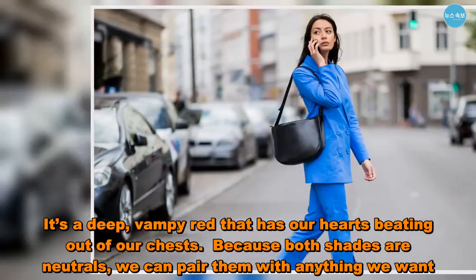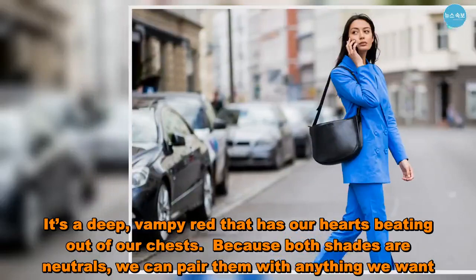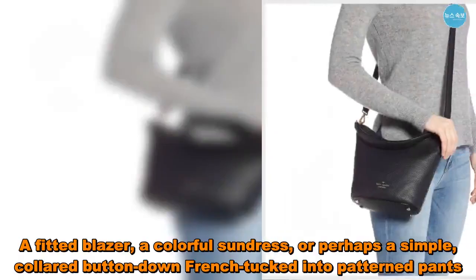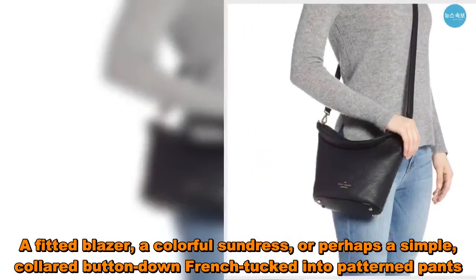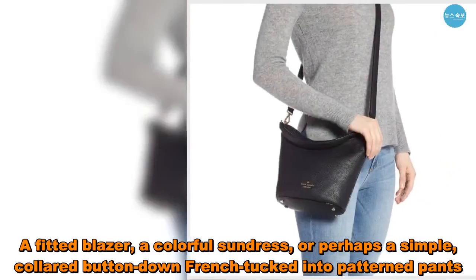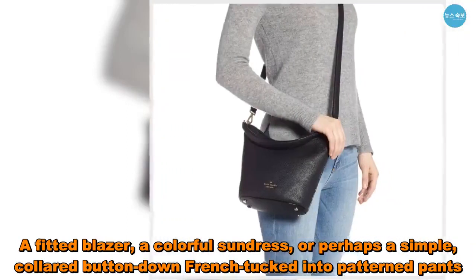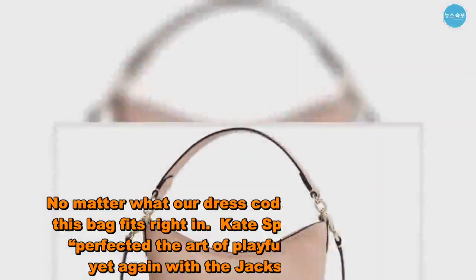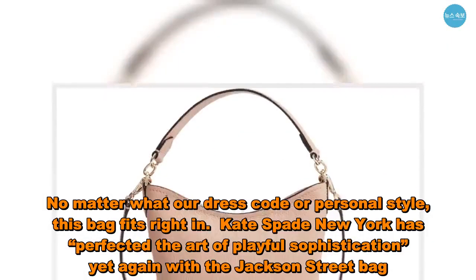Because both shades are neutrals, we can pair them with anything we want. A fitted blazer, a colorful sundress, or perhaps a simple collared button-down French tucked into patterned pants. No matter what our dress code or personal style, this bag fits right in.